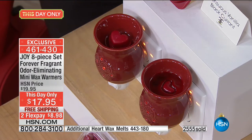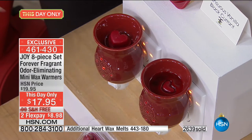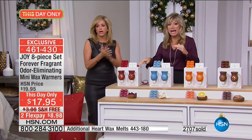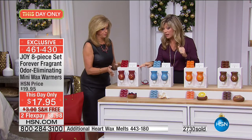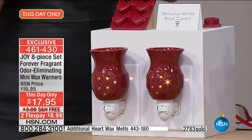This is a no-brainer. You're just going to turn it on when company's coming, you want your home to smell fresh, or you want to eliminate odors. Or at nighttime, as a nightlight, it'll help put you to sleep. Oh my gosh, you smell that beautiful fragrance. Now this is absolutely last call right now on the sensuous vanilla black currant. Last call. There is nothing like this in the world.